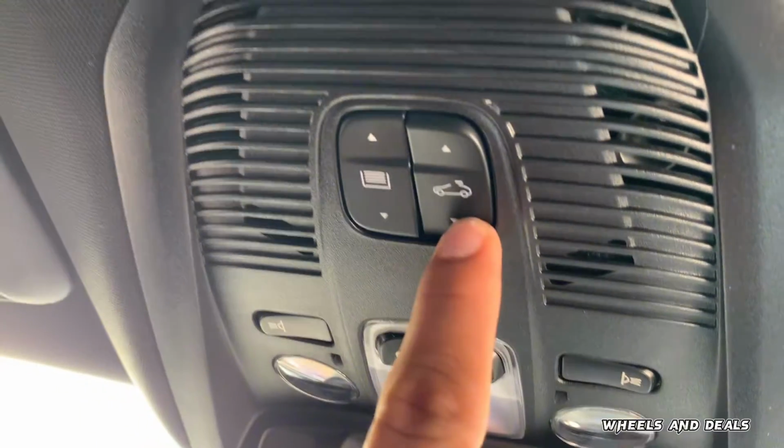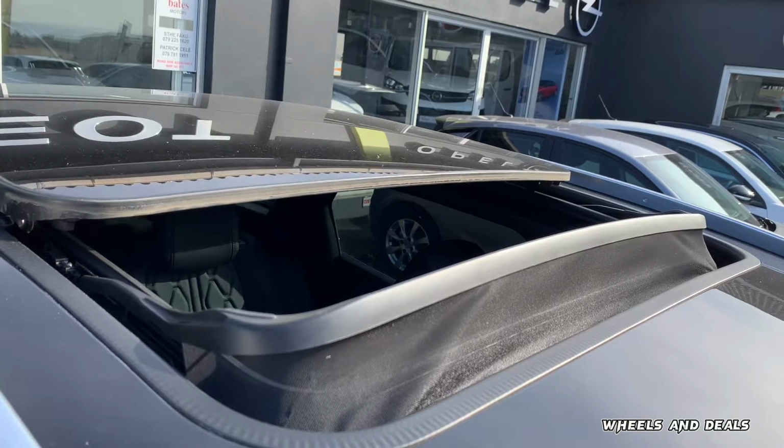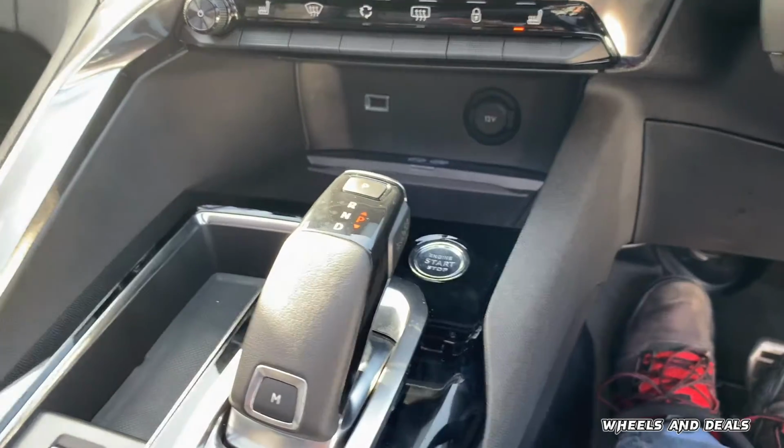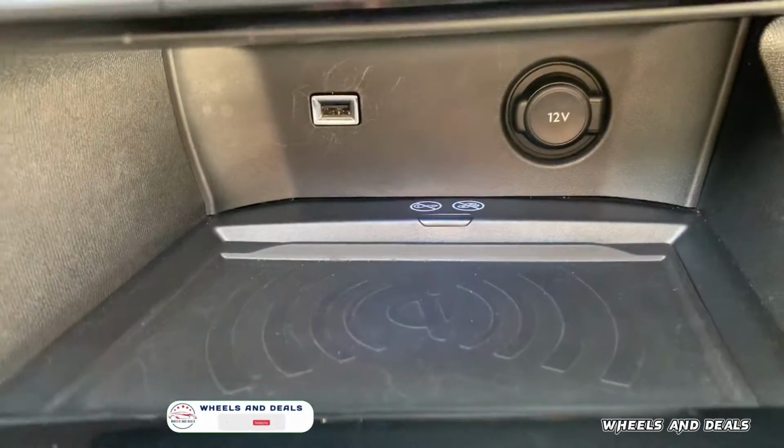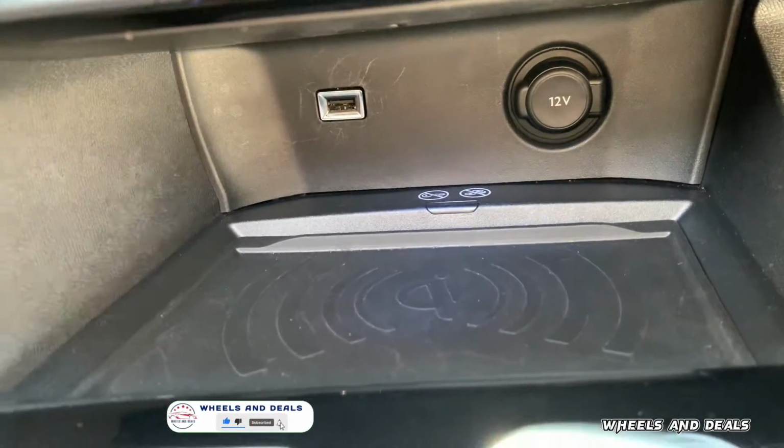On top here you get controls for sunroof to open and close the sunroof. Sunroof, nice and big in size, fills most of the space of the roof. Moving to practicality in connectivity, you get USB-C charging port and 12-volt charging outlet down here.